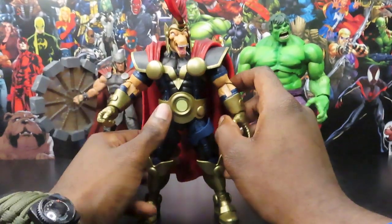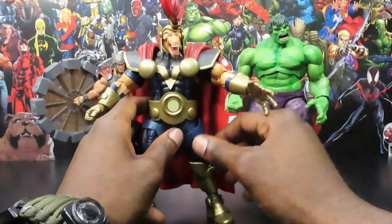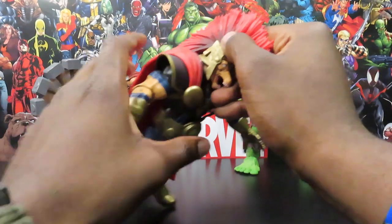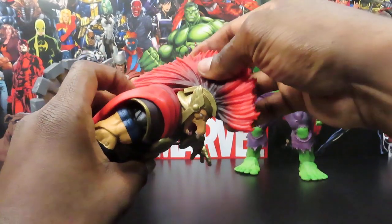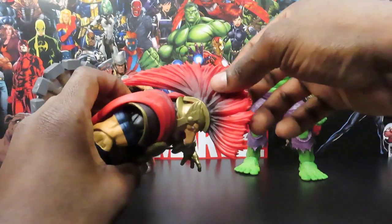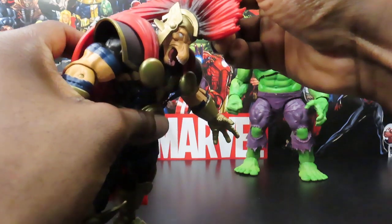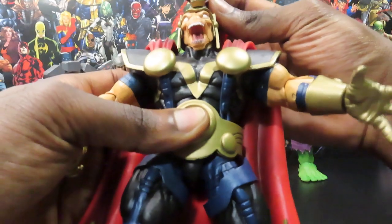I keep saying that because it's true. But the articulation on this thing is pretty awesome as well. So let's go ahead and get into it a little bit. His head doesn't really look back very far due to the nature of this piece right here, the frills or the helmet hair. It looks down about that far, side to side motion, of course, with a good little range of head tilt in there.